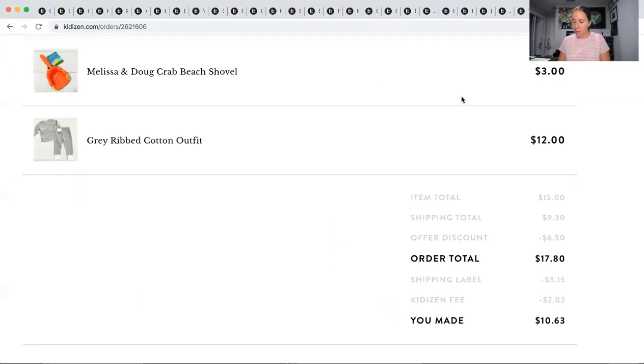Another bundle sale. This little Melissa and Doug crab shovel, I cleaned out. Anyone else have bins that have gifts for when you go to birthday parties? I had 2 full bins of just stuff, and this is obviously for a toddler. My kids are now 6, 8, and 10. I took almost all of that to Once Upon a Child and made like $85, which I was thrilled with. Kept a couple little things to have little bundle items in my shop. So I'm nothing into that.